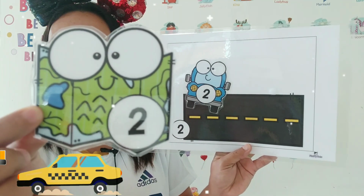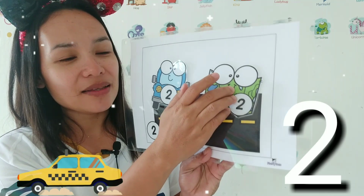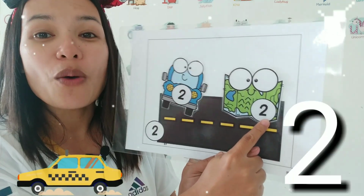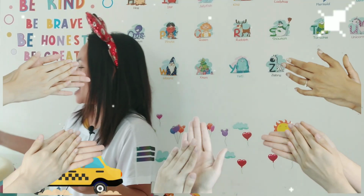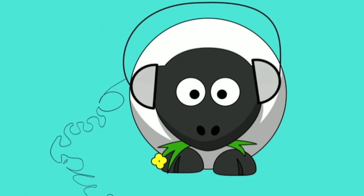And the number 2 map. Ta-da! Okay, a map to where are we going? Okay, there. So we have number 2 car and number 2 map. What number is this? Number 2. Very good.